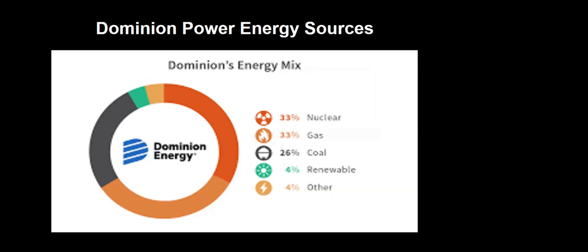As you can see, Dominion generates less than 4% of its electricity from renewable sources of energy. The majority of electricity is generated from nuclear and gas, followed by coal. Dominion doesn't even plan to increase its use of renewable sources of energy.